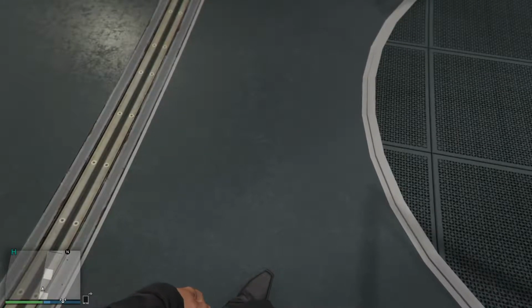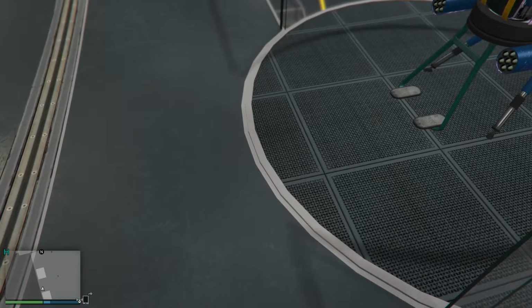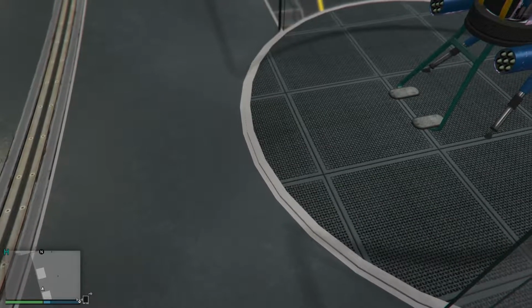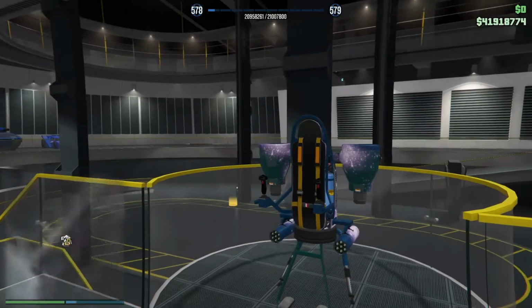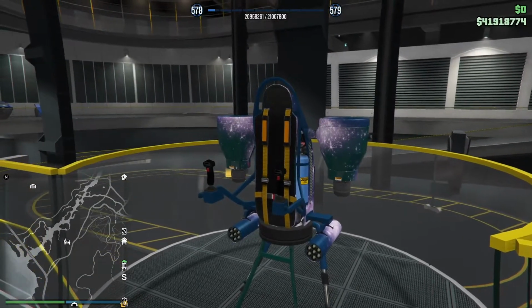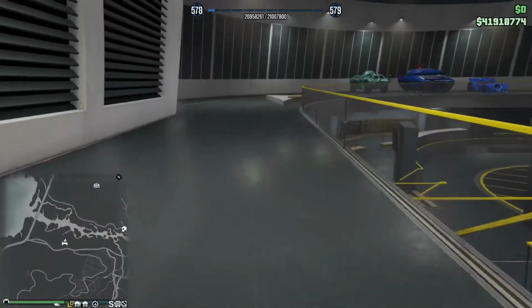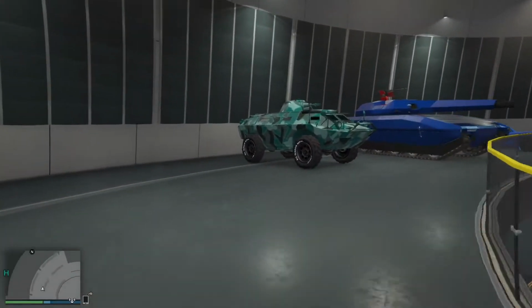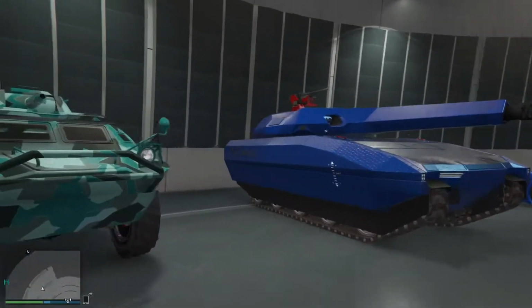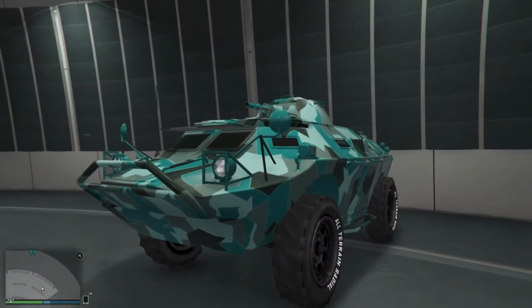Alright, welcome to my facility. I have one more bonus to show after this, so let's get started with this one. Starting off with my jetpack, which is not showing the name, but it's a jetpack, not cheap. Let's go over here to my Doomsday vehicles. We have an armored personnel carrier, amphibious, can run on water.